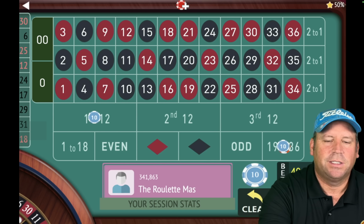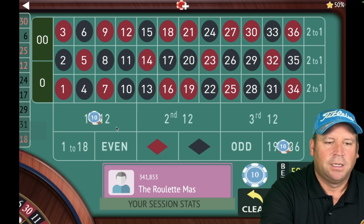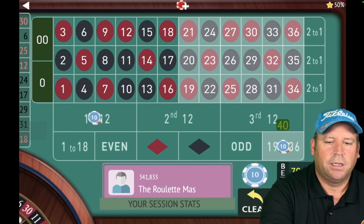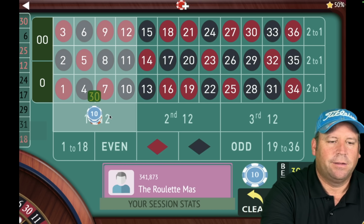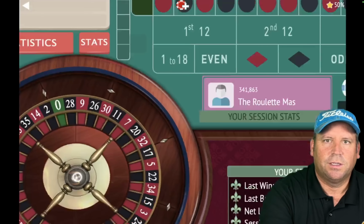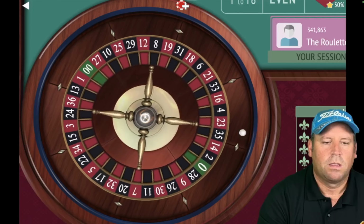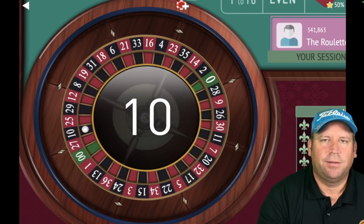And let's look at those previous bets. We know 19 to 36 is going back to 10. First 12 had 10 and lost and is at 30. And so let's place those, so we'll have 10 on 19 to 36 and 30 on first 12. Here we go. All right, let's see if we can get a win. And we did. That's a 10 black. That's a good one.